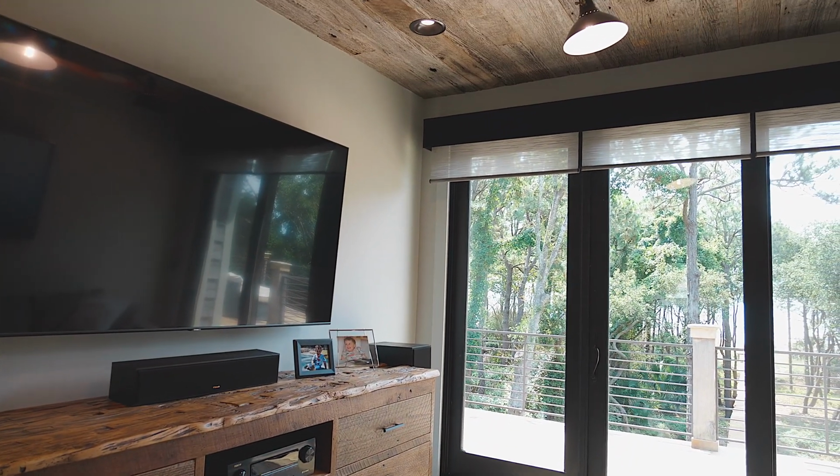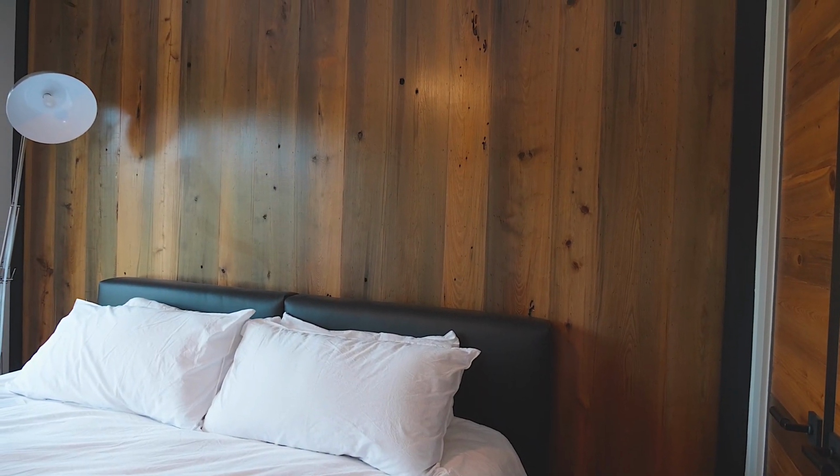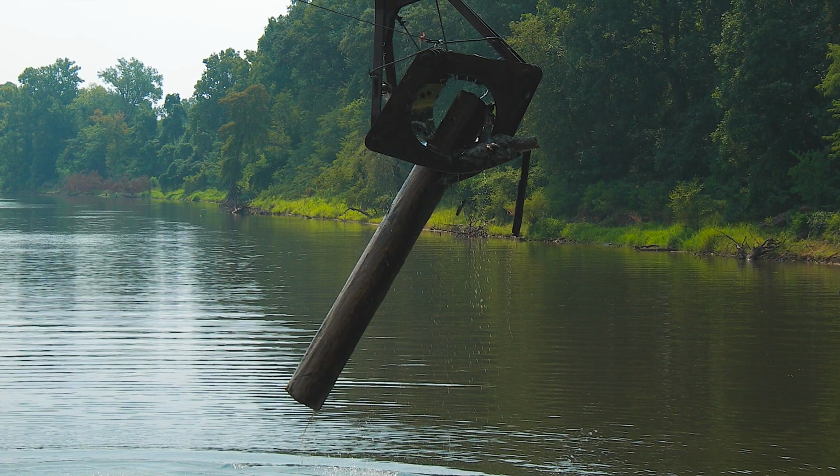The slow caress of 100 years of river currents has provided us with the unique lumber utilized to create the wall material, doors, and vanities in the upstairs bedrooms of this unprecedented home.